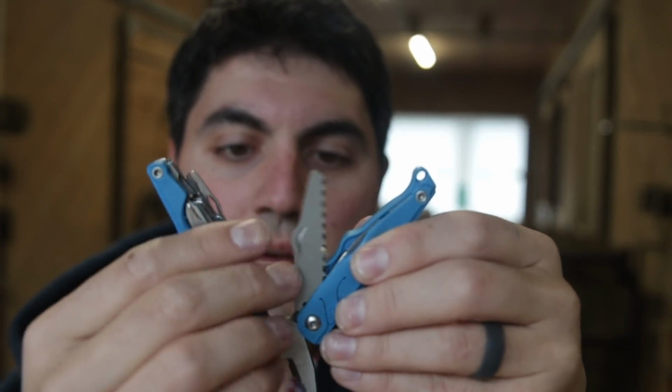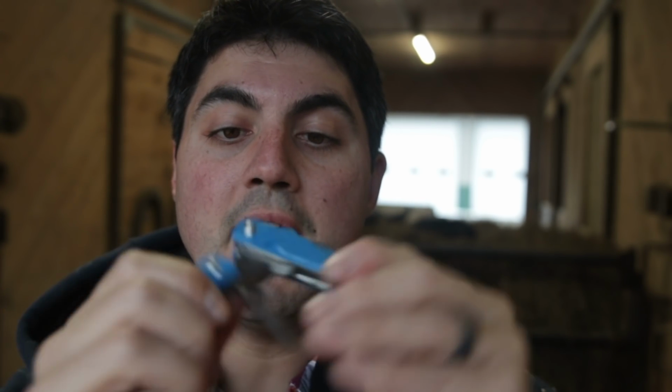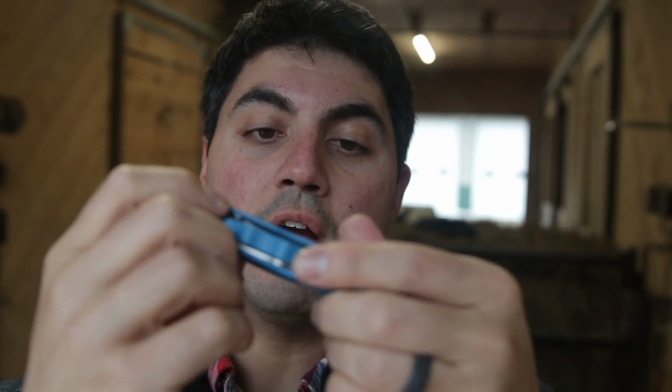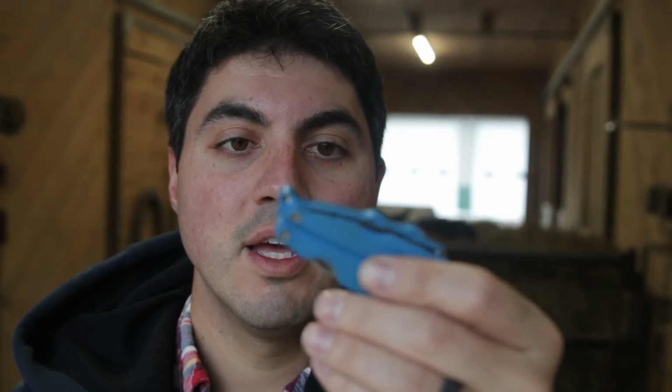A saw, and then there's a spot for a knife, which right now they do not have their knife in there. You can remove the knife blade, and when you feel your kid is old enough for a knife blade, you pop it in there, and then they got everything. It's cool. It's called a Leatherman Leap. It's a neat little thing.